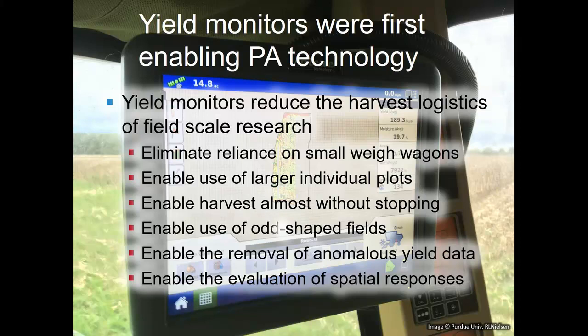Instead of harvesting a plot, unloading, weighing, harvesting a plot, unloading, weighing, and all that Mickey Mouse, we can just harvest the field nonstop after the monitor's calibrated. It allowed us to use odd-shaped fields, which was nice because in the old days, we would measure off the length of the plot and calculate the area that we harvested and use that to calculate yield. And the odd length plots were a pain in the butt because this one's 400 foot and that one's 450. And well, now we don't have to worry about that.